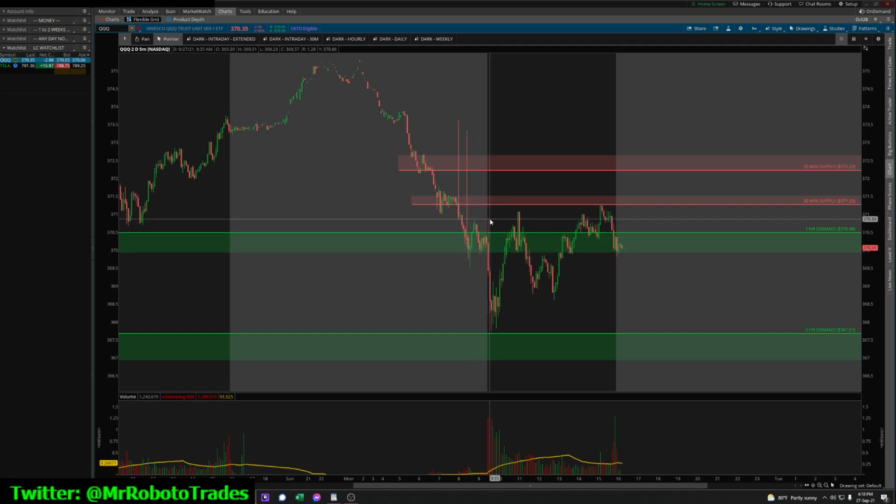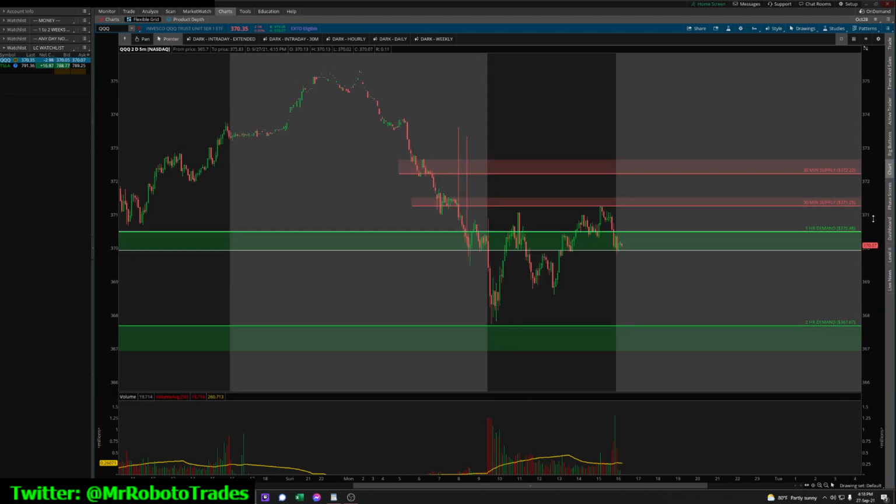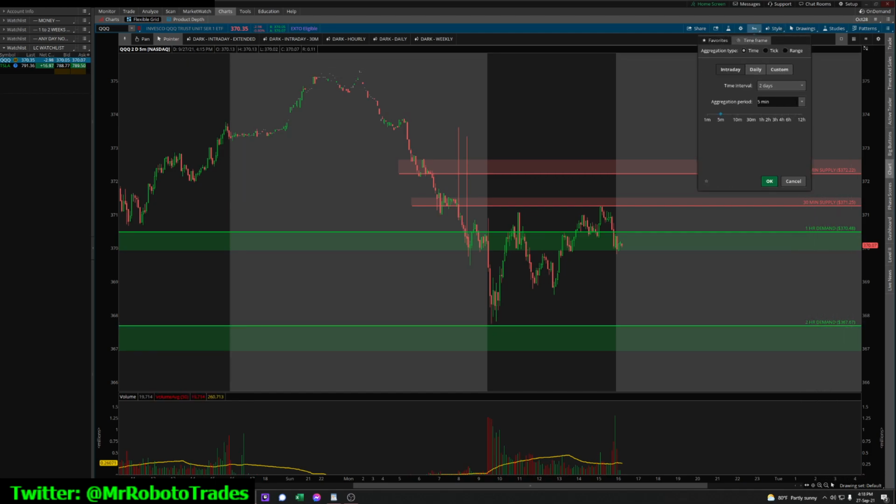This is a textbook fake out in QQQ, especially with the extended selling. There's a good likelihood that there's going to be continued selling at open. So I had this 2 hour demand zone. It almost worked perfectly. I'll show you how I ended up getting that demand zone.